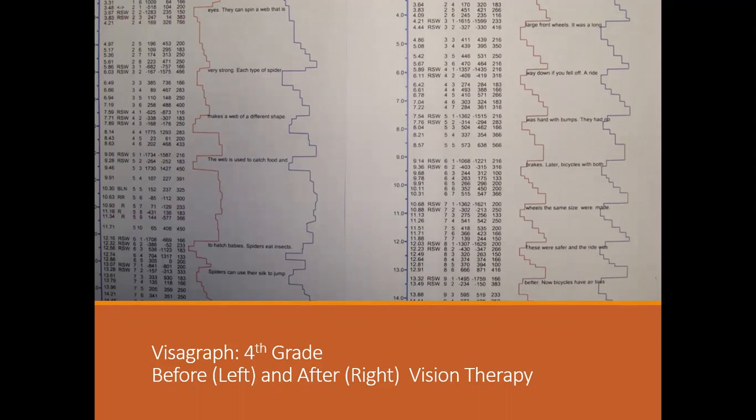The other nice thing about the recording on the right is that they're very symmetrical. So you would expect that the right eye and the left eye would be doing the same thing, which they pretty much are in that recording. That one, the one on the right there, is basically after vision therapy.